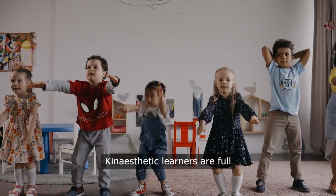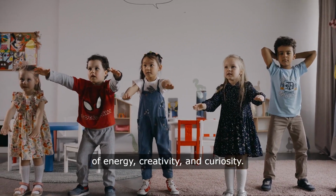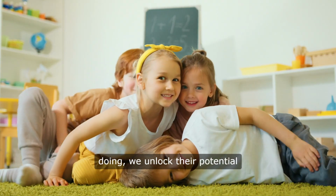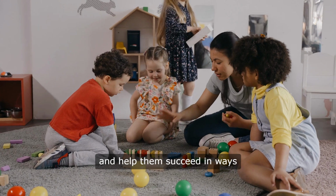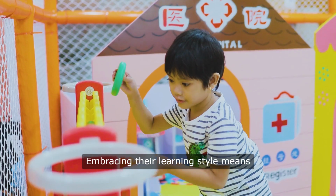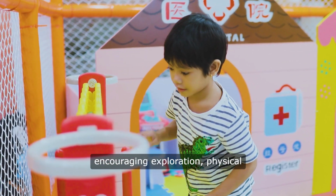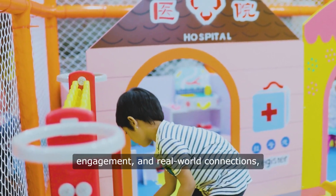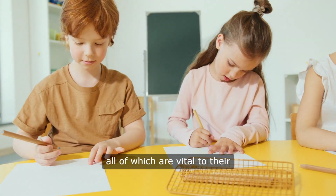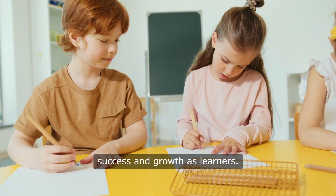Kinesthetic learners are full of energy, creativity, and curiosity. When we allow them to learn by doing, we unlock their potential and help them succeed in ways that resonate with who they are. Embracing their learning style means encouraging exploration, physical engagement, and real-world connections, all of which are vital to their success and growth as learners.